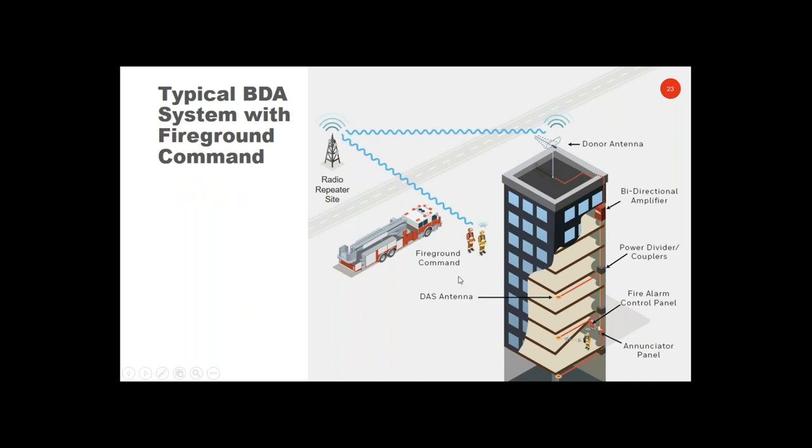So again, what this allows for is the fire ground command to be able to communicate with the tower. The personnel inside the building will be able to communicate with the folks on the outside, as well as communicate from one first responder to another within the building using this system, because it amplifies the signal strength from the outside internally within the building, so that way there's no coverage loss.